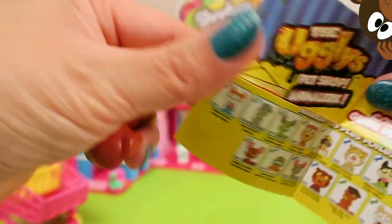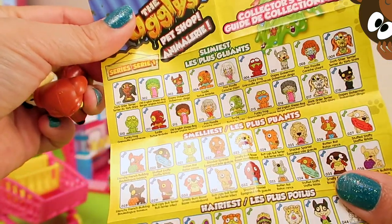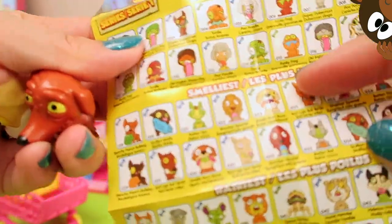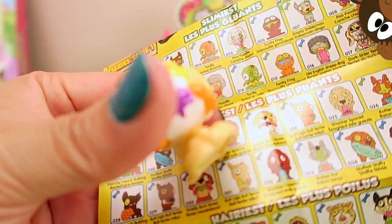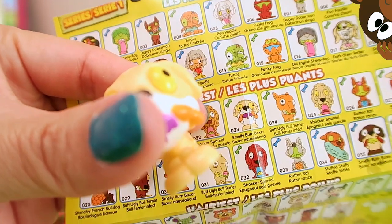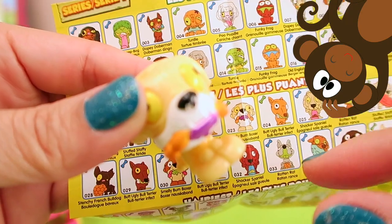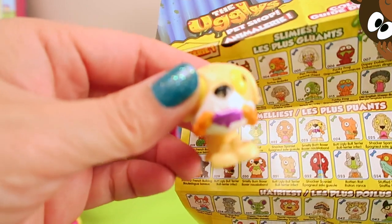Okay, we're gonna take a quick look to see which one we got. Oh, this is quite a list. All right, so this is the Ugglys Pet Shop. This is our collector's guide. And who do we have? Let's look really closely. Well, it looks like right here, we've got the smelliest, ugliest pet shop puppy, and he is called Smelly Bum Boxer. I can't believe his name is Smelly Bum. Smelly Bum, Smelly Bum. Let's smell him. Ooh, he is smelly.